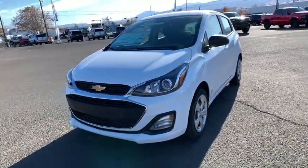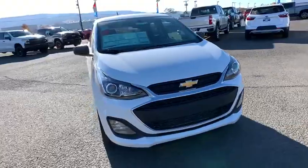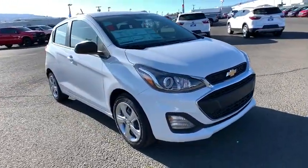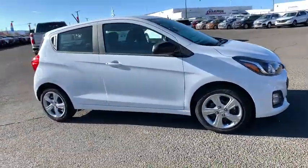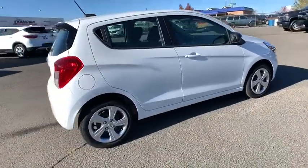Stop by and take a look at the 2020 Chevrolet Spark. Chevy Spark, Chevrolet's first mini car, offers effortless driving on congested highways and roads with excellent fuel economy. Here are some of this vehicle's great options.